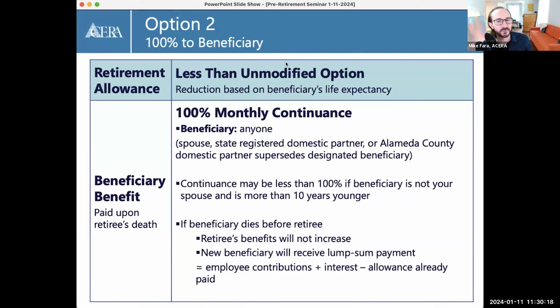So we go ahead and do that reduction and calculate your retirement allowance based on who you're naming as a beneficiary. And if your beneficiary dies before you do in retirement, we don't recalculate your retirement allowance. And that is true with all of the options. We don't ever recalculate your retirement allowance. Whatever it's calculated to be at the time of retirement, that's what it's going to be for the rest of your life, plus cost of living adjustments.